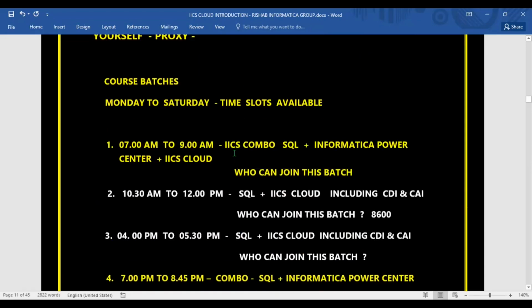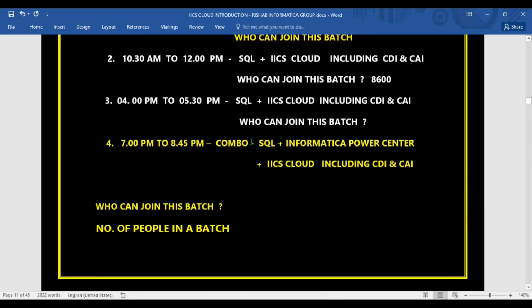Then I'm planning one more session also. If people are interested and coming, we'll plan one more session. That is at 3:30, one more IICS Cloud batch without combo. That is 3:30 p.m. to 5 o'clock, one session.